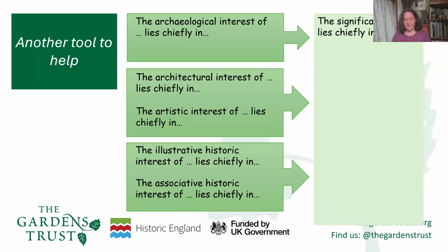But you might prefer this form instead, either using one of these forms for each feature, or looking at the site as a whole. Obviously, these are just representations of how you might want to make your notes, and you can do it in whatever way suits you best. For example, having this on one page might be for your initial notes, and then you might want to make a whole new page for more detailed notes on each interest. So next, you write it into a text. You don't need the headings in the actual statement of significance, because readers should be able to tell which historic interest you're referring to.